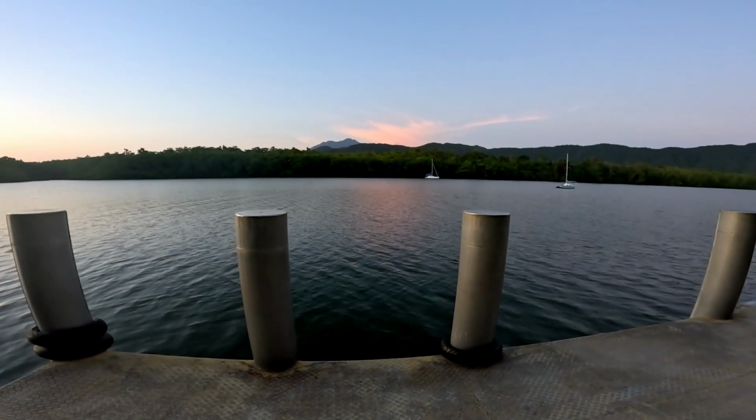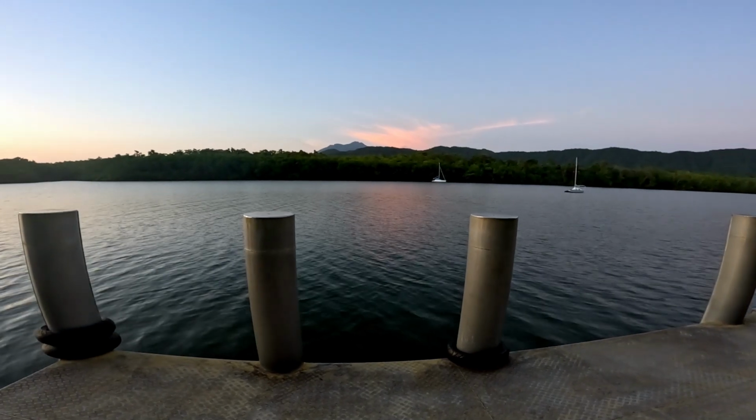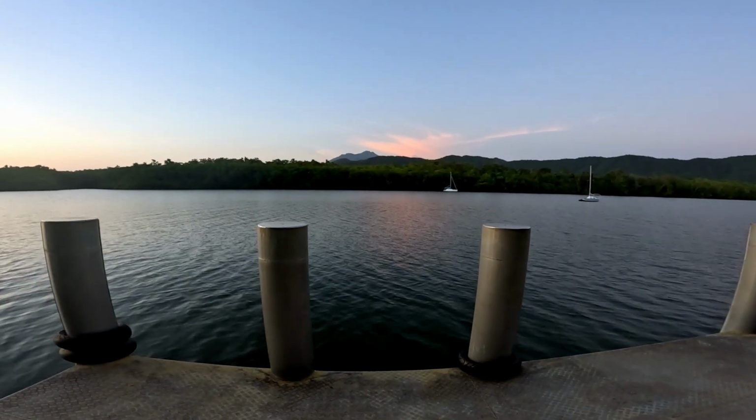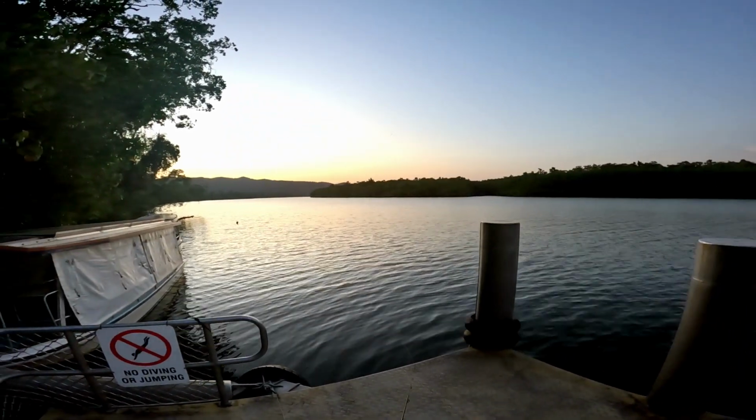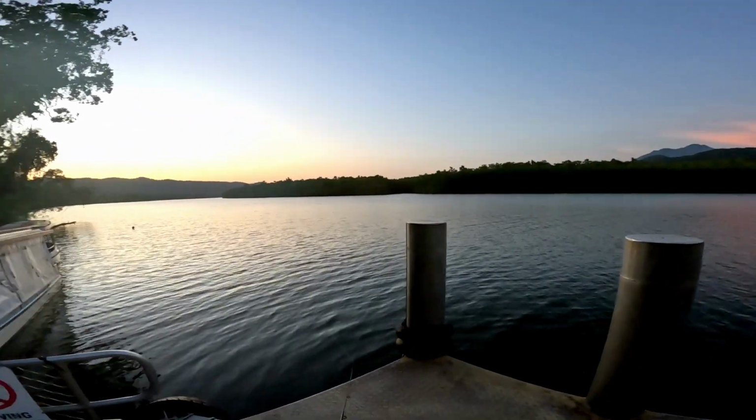Wow, have a look at that red glow in the water coming down from the cloud up there. Isn't that pretty? Very peaceful spot, besides the lurking crocodiles.